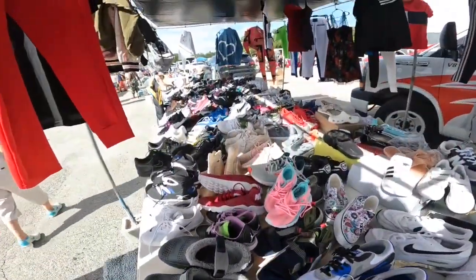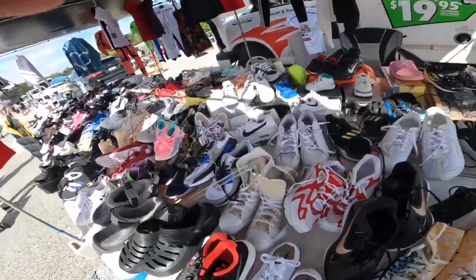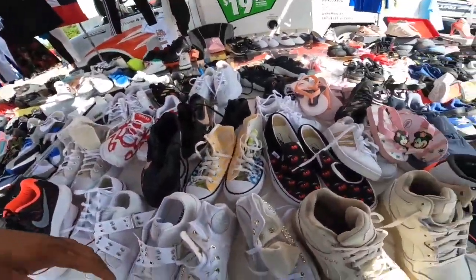Can see it right here. We got a lot of stuff to look up. There's a bunch of shoes, man. Stay tuned. You can see it all. It's insane. Inventory for days.